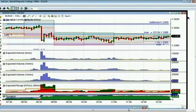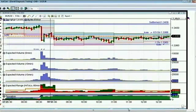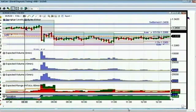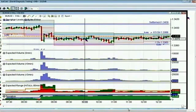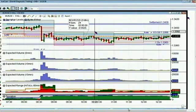All right, so on the euro dollar, we were looking at an entry at 8 o'clock. So right over here, a little bit more move than we thought, but an 8 a.m. entry with a 10 a.m. expiration would have taken us right to here. We were looking for a move of 30 ticks or less by expiration. We had a move of 25. So if you got in at 8, it actually moved pretty much the exact expected move.